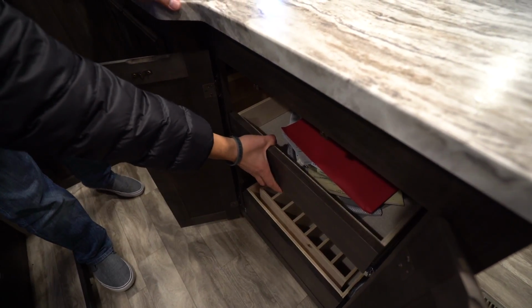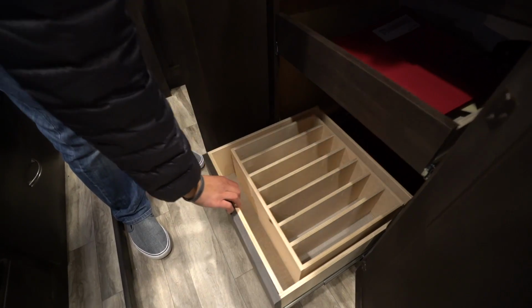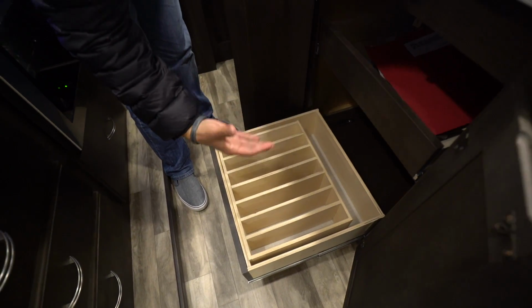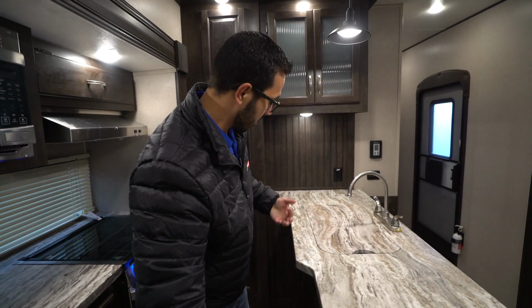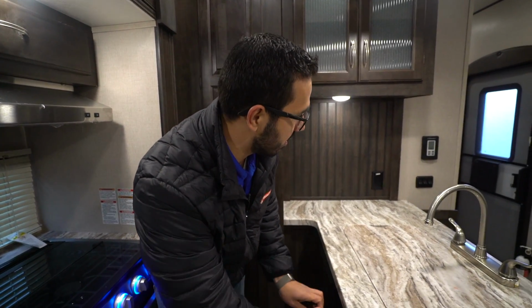But you open those up, you see 2 full extension drawers here. The bottom one, this is pretty cool. They put in this little divider right here for plates. That way you can put your plates in there so they're not rattling around, hitting on top of each other and breaking. Granted, I generally use paper plates anyway, but for those of you that don't, or plan on full timing, something like that, you probably want actual dishes. That's a pretty good idea there.